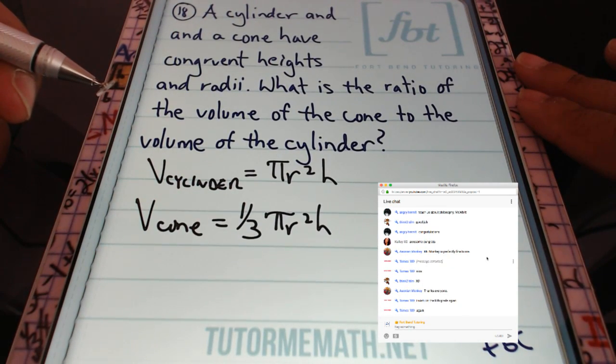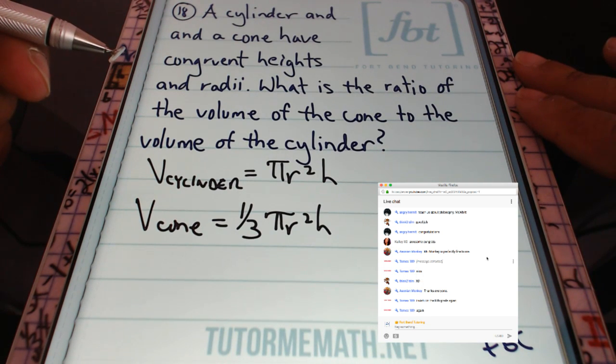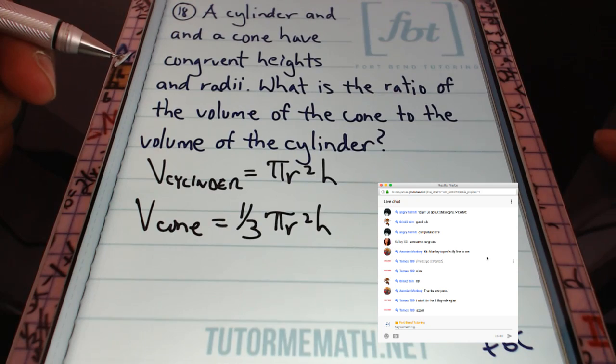So that being the case, when they're asking you for the ratio of the volume of the cone to the volume of the cylinder, since all of the heights and the radii are identical to one another, we can just leave them as they are, right? When you're asked to set up a ratio, guys, the order that they're asking you to write the ratio in is important.